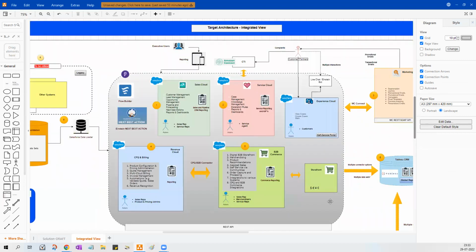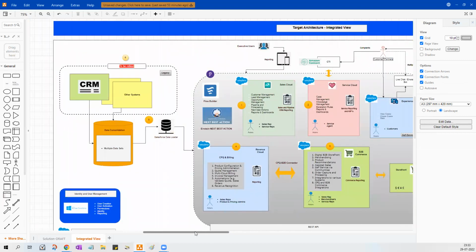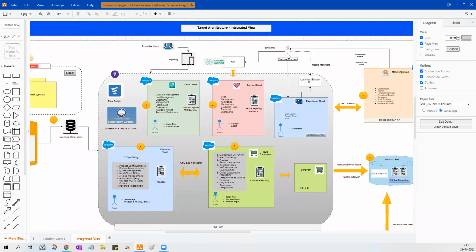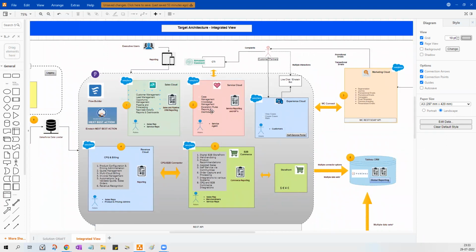Okay, so for the customer, we have certain legacy systems which will be retired, and the data will be consolidated. This is multiple data sets, including accounts, contacts, the open opportunities, open quotations, and a lot of other data that will be brought in, products, pricing, etc. And then we have the Salesforce platform. Most of the products are already built on the Salesforce platform, which is pretty good. So Sales and Service Cloud, CPQ, billing, B2B Commerce, Experience Cloud for self-service are all built on the Salesforce platform, right?